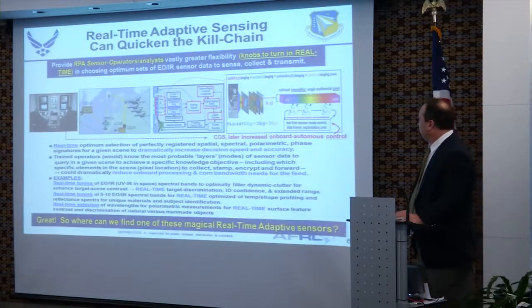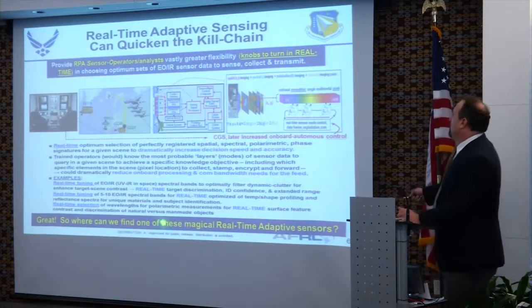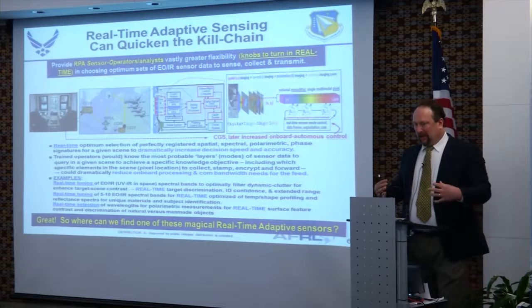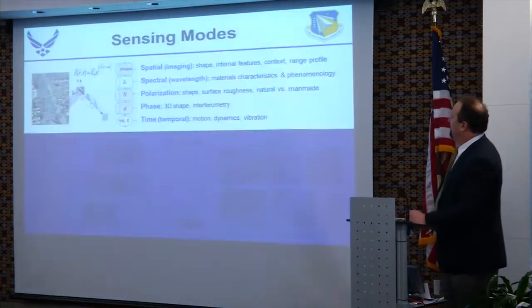Okay, next slide. So where can we find one of these magical real-time adaptive sensors? Besides sending AFOSR a big check, we can, next slide. Okay, that was a joke, sorry.